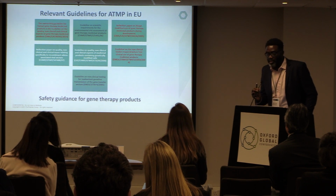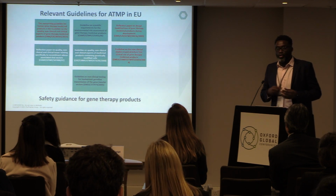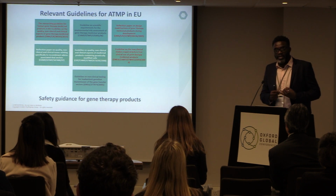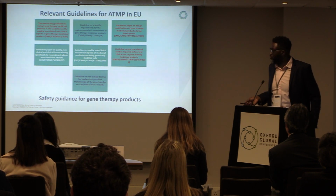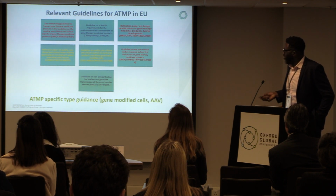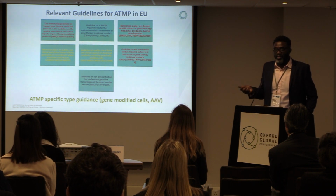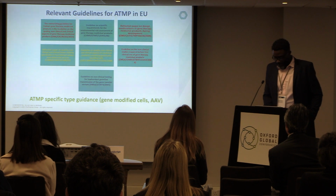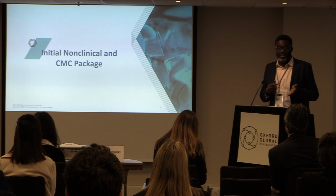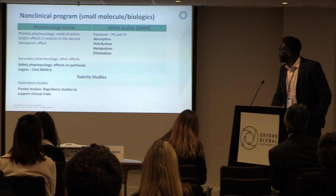So for particular types of ATMPs, like AAV, especially in vivo, you're going to look at the safety aspects for things like your reproductive organs, gametes, and making sure that it doesn't actually pass on to your progeny. And there's two specific guidelines, one for gene-modified cells, like CAR-Ts, modified TCRs, and for AAV. So what initial clinical package, non-clinical package and CMC package would you need to go to see a regulator and start a trial?